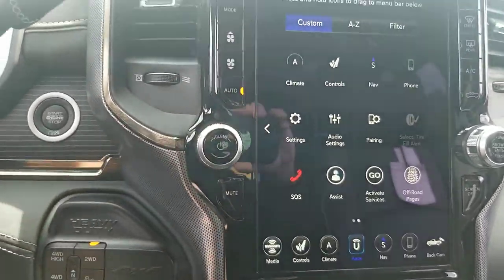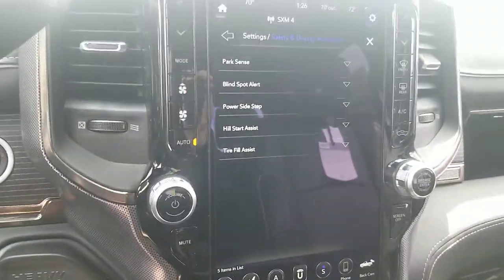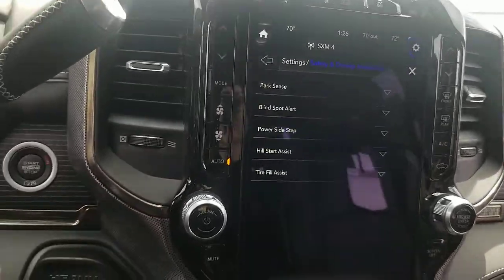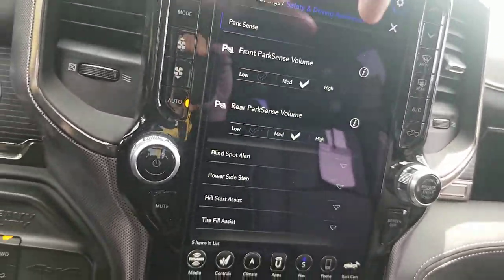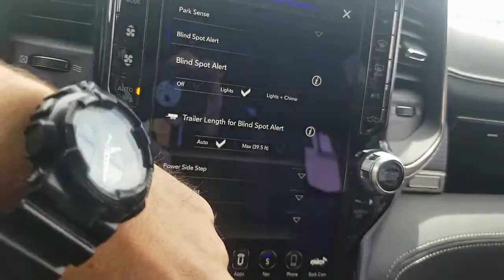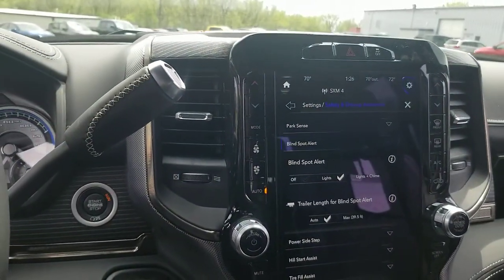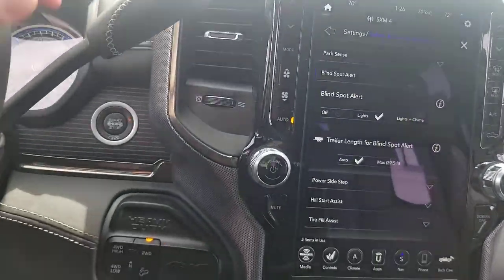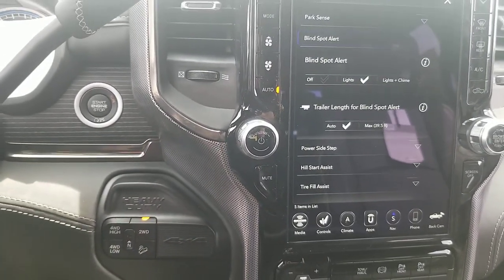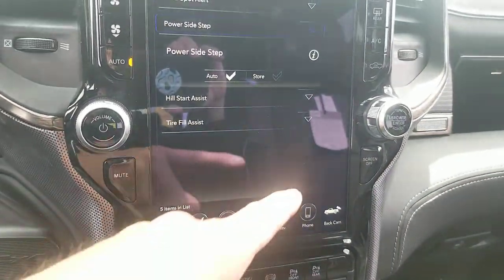And one quick secret here for you guys. So I press settings and go into safety and driving assistance. This is going to show you all the features on any kind of Fiat Chrysler automotive vehicle. I have a similar section where you can go in here, and it's almost like customizable. So you have the parking sensors on this one. You got your blind spot detection. This automatically moves the blind spot detection to the rear of your trailer. Really cool. All you got to do is hook up your trailer, take a large turn to the left, large turn to the right, and then that's going to automatically move that blind spot to the rear of that trailer.